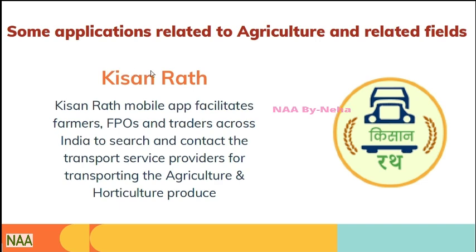So here are some mobile based applications which are related to agriculture and allied fields. The first is Kishan Rath. Kishan Rath is a mobile app that facilitates farmers, FPOs and traders across the country. So what does the app really do? This Kishan Rath app minimizes the role of middlemen between the farmers and the traders. For that, farmers can directly sell their product to traders, and this can help to increase the income of farmers.